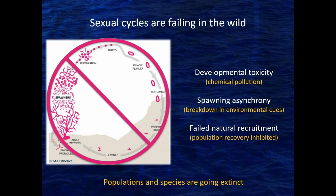And then finally, for some species and regions, the sexual cycles are just failing altogether in the wild. There's evidence of chemical pollution, which is leading to developmental toxicity, where the corals are growing fine, but because of the chemical pollution, they are not undergoing gametogenesis, meaning they're not sexually developing. So they'll grow, but they're not going to sexually reproduce.